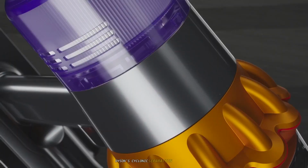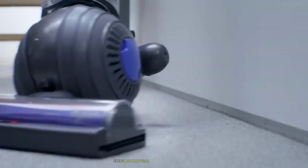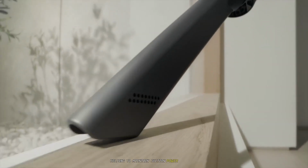Dyson's cyclonic separation technology also plays a role in their filtration system, using centrifugal force to separate dust particles from the airstream before they reach the filter, helping to maintain suction power over time.